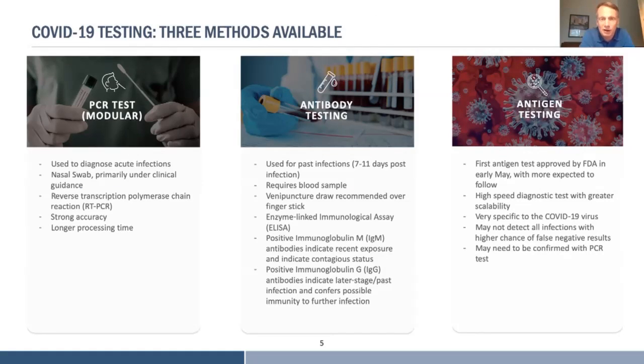But the PCR test is the first one to come on the market. That's the one. It's a nasal swab test. It is really good for active infections. We'll spend a little bit more time talking about that in a second, but it's really available mostly through hospitals or some of those state-run or public health-run drive-through testing stations.